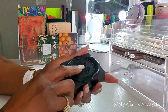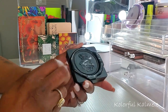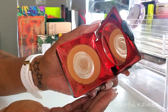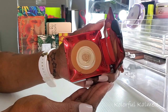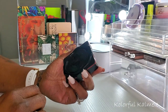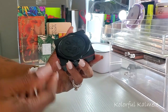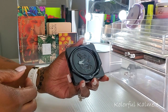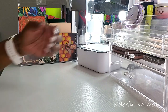So lastly, I have my KVD. I know you guys are sick of this. This is in Deep 200. Like I said, I use this like crazy, as you can see. The proof is in the pudding. It's almost time for a new one. But yeah, this is my absolute favorite setting powder right now. I love it, and it's always on sale at Sephora. So I really need to stock up on it before they get rid of it. Anyways, my favorite. I'm keeping that in my everyday drawer.